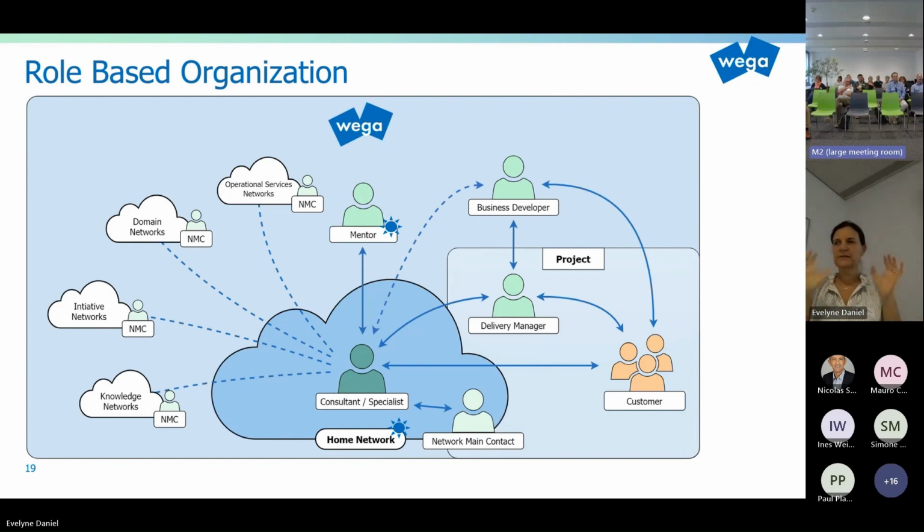The mentor, the home network is providing you the structure where you gather knowledge, you share. Where you can share experience with colleagues, learning from each other, and also be embedded into the company. And the mentor is the sparring partner who helps you, guides you in the organization, in the tooling, in the processes, in your needs, but also in your continuous professional development. So the mentor is the one who helps you to define in which area you want to grow, what you want to do next, and supports you in your day-to-day work.